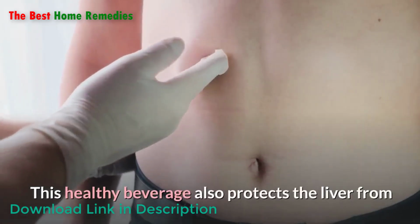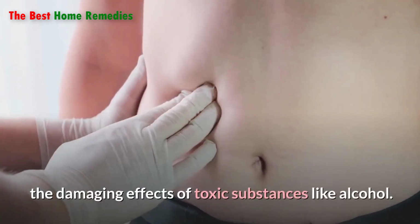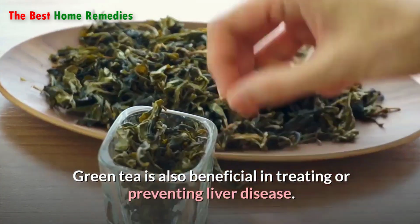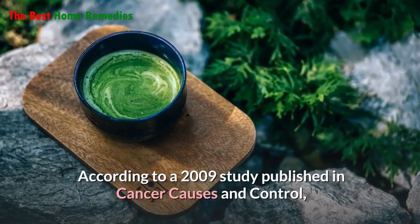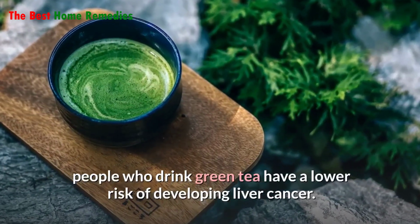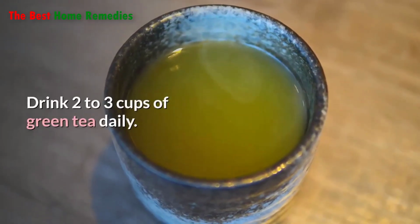This healthy beverage also protects the liver from the damaging effects of toxic substances like alcohol. Green tea is also beneficial in treating or preventing liver disease. According to a 2009 study published in Cancer Causes and Control, people who drink green tea have a lower risk of developing liver cancer. Drink 2 to 3 cups of green tea daily.